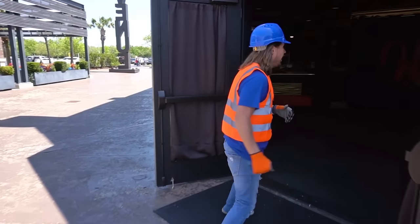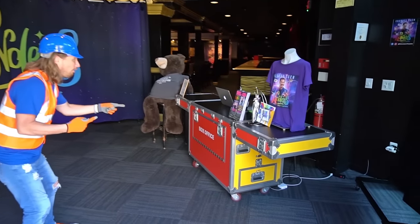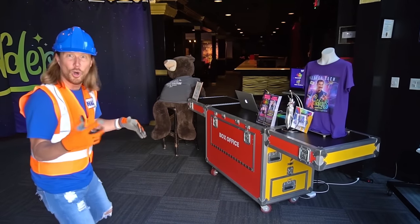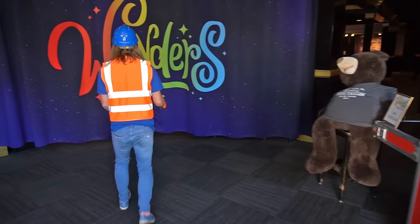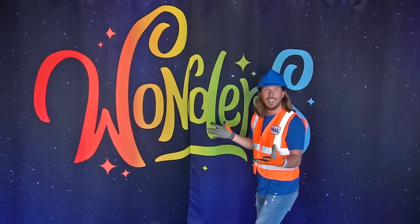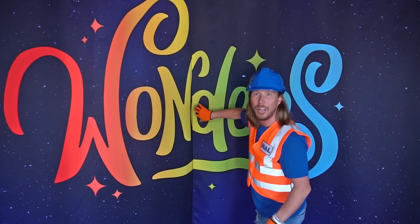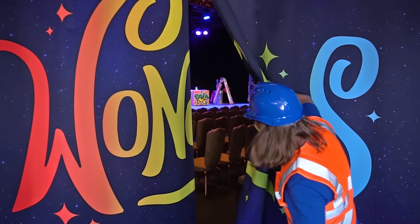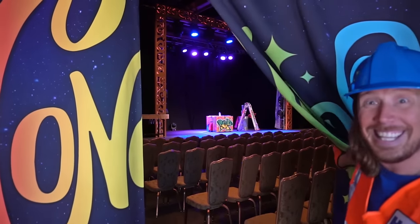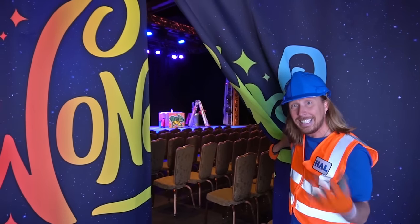Oh, yes. Oh, this is awesome. Oh, look, it's the box office. Of course, that's where you get your tickets and find out where you're gonna sit for the night. Oh, and look at this curtain. It says Wonders. Of course, that's where we're at. We're at the Wonders Theater. It's really colorful. Let's see what's behind the curtain. Oh, wow. Look at that. That's the stage. Oh, this is gonna be exciting. Come on, let's go.